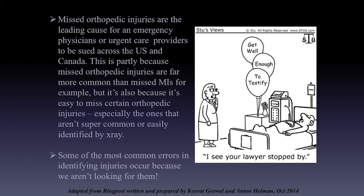The numbers, I don't know the exact numbers. And there's good reason for this. We see a lot of them. So anytime you increase the denominator, you're going to have more bad outcomes. You're going to have more missed cases. You see less of them, you're going to have fewer bad outcomes. So it's a simple math issue, right? And clearly we see more orthopedic things than we see MIs, right? For every MI you see, you'll see 20, 30, 40 orthopedic injuries in the course of a week's time. But I think the biggest reason is they aren't really easily seen on X-ray, and we aren't looking for them.